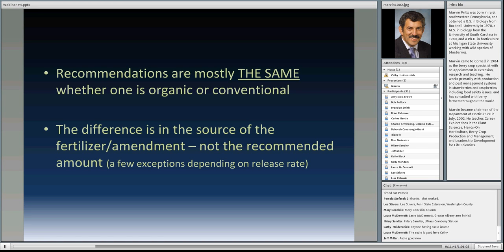There is some difference in amount based on release rate. Some organic nutrients are a little bit slower to release their nutrients, so you may have to apply more of that because the release rate's slower. But in general, the total amount would be the same.